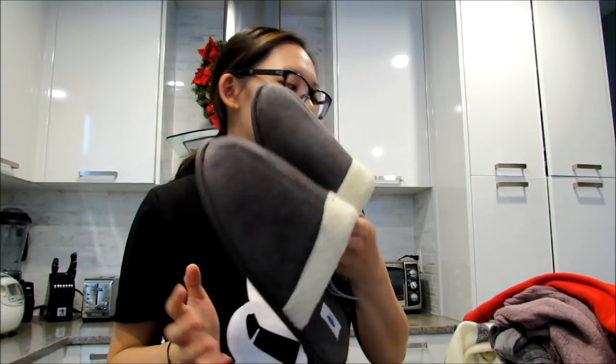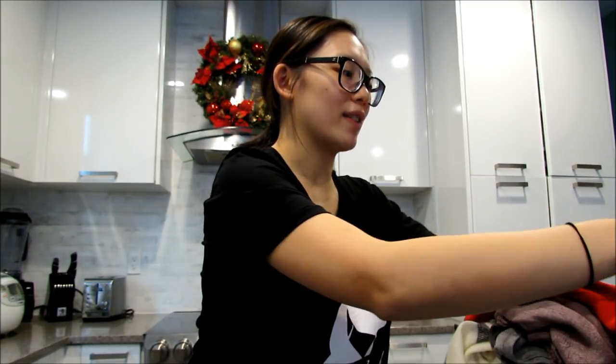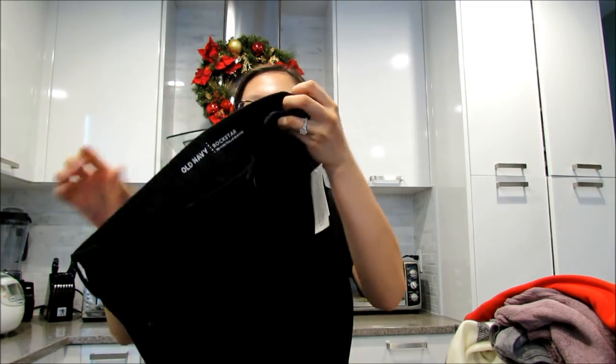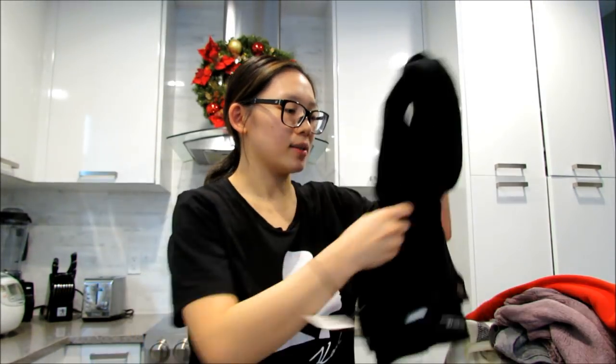So I got him these slippers. And then for myself, as I told you guys, my pants do not fit anymore. So I have to... Oh, that was Karis, by the way. Again, I got Rockstar jeans, and this is the mid-rise in the black version. I really like them because they fit very well and they're good quality as well.